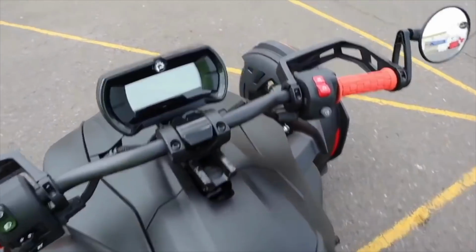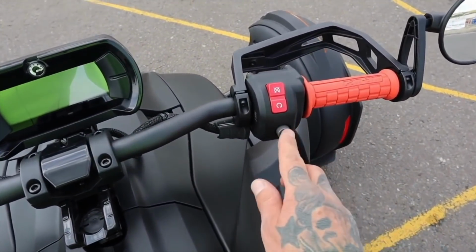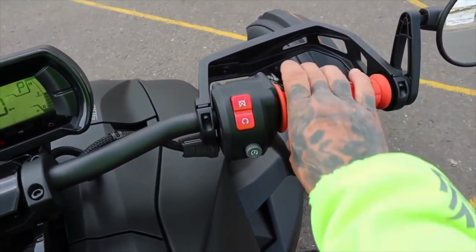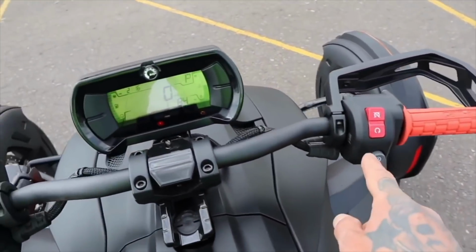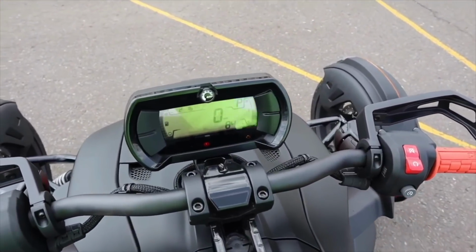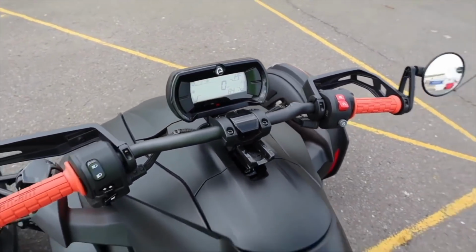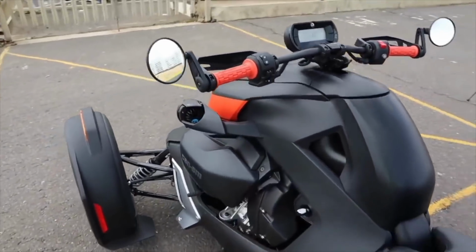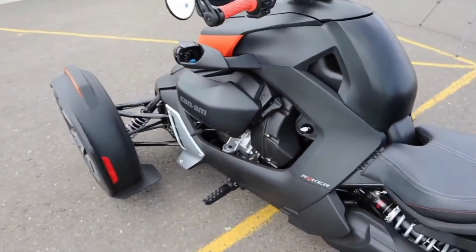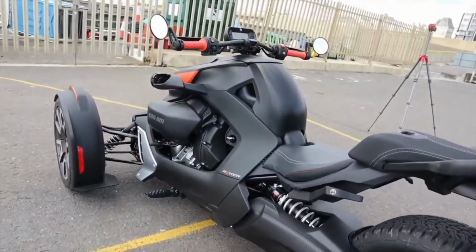Quite weird to actually turn on. It's a four-stage thing. You have to blip the throttle, put your foot on the brake and then press the start button. Otherwise it won't start. They say it's a bit of an anti-theft measure because just some random person sitting on it would really have no idea how to start it up, to be honest, although I've probably just given that away. But yeah, I thought you'd enjoy seeing that.